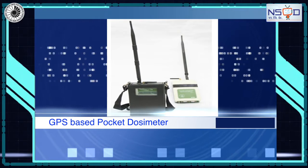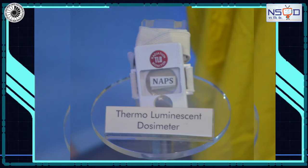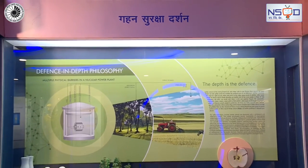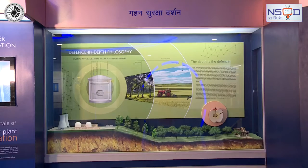Dosimeters come in many types, including direct reading dosimeter, thermoluminescent dosimeter, etc. Protective gear is used in conjunction with a variable dosimeter to ensure exposure levels below specified safe limits.